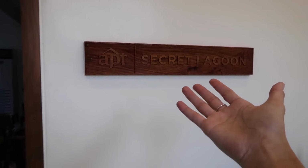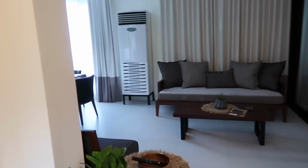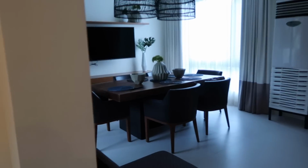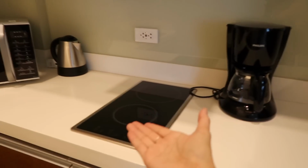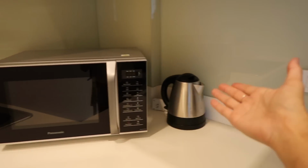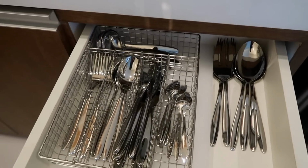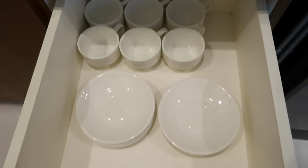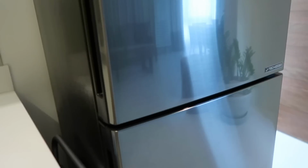Time for a little El Nido house tour before I sweat my face off. Welcome to my humble abode, Secret Lagoon. This is what I'm talking about, an Apart Hotel. It's basically an Airbnb with hotel services. We got a full-blown kitchen, coffee maker, stove, microwave. That is an enormous rice cooker. Wine glasses. Let's see what else we have in here. Cutlery, utensils, plates, cups, and the cookware, and the fridge, of course.